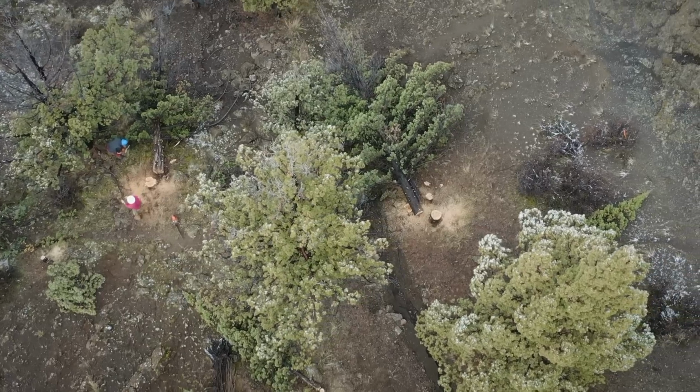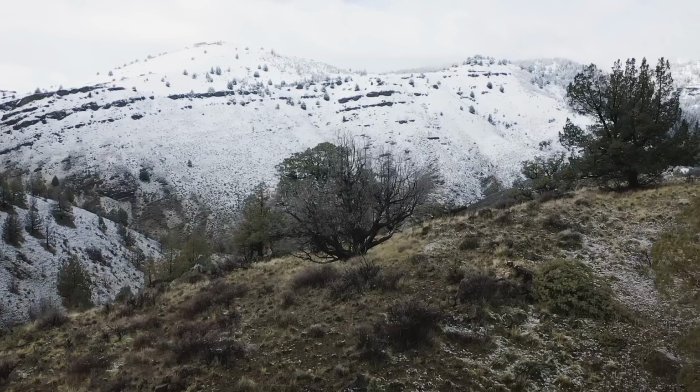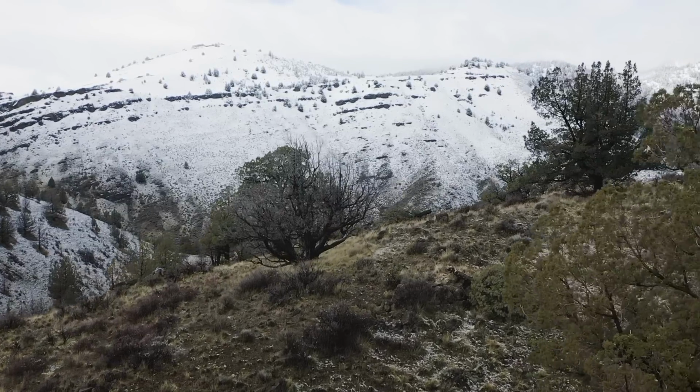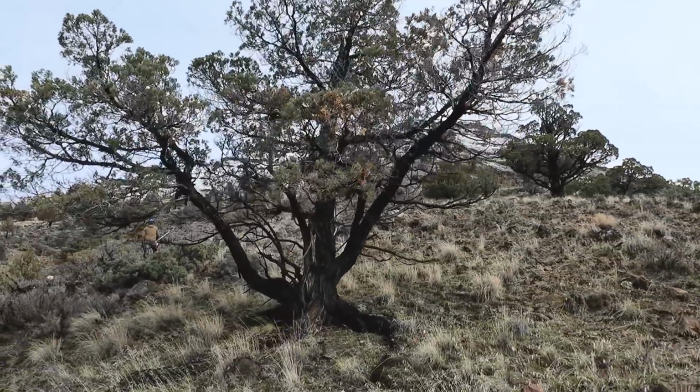Juniper has been steadily falling left and right. We're not taking out every single tree. We leave the old growth juniper standing when we're doing our juniper thins due to the possibility that they might have archaeological significance. Sometimes there'll be markings in the trees. The archaeologists do ask us to leave those standing.